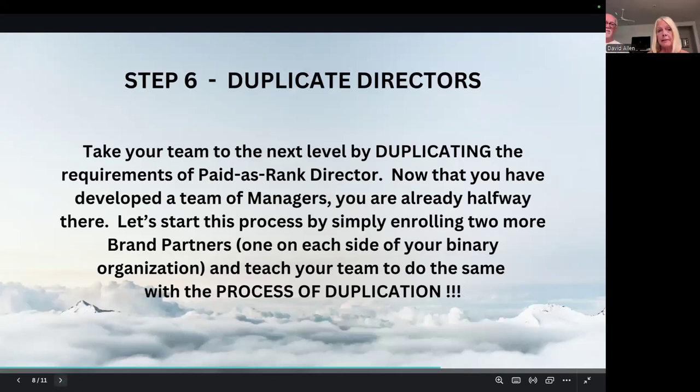Now we're going to go to our last step, which is step 6, the duplication of directors. Take your team to the next level by duplicating the requirements of paid as rank director. And I keep saying paid as rank because once you reach director, you carry that title. It's a lifetime rank. However, it may or may not be a lifetime paid as rank. And what I mean by that is to meet the qualification of director, you are required to have 3 active brand partners on your left and 3 active brand partners on your right.